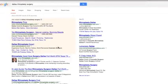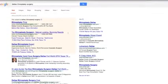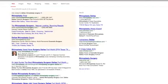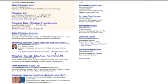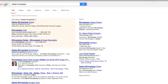You can even go over right here, Dallas rhinoplasty surgery costs. You can actually see we're just showing up for Dallas rhinoplasty surgery. You can even type in something as simple as Dallas rhinoplasty, showing up right there. It doesn't get much simpler than that.